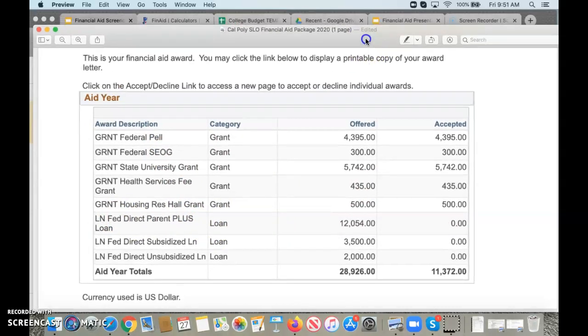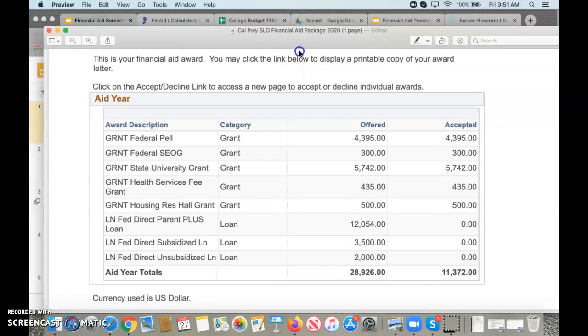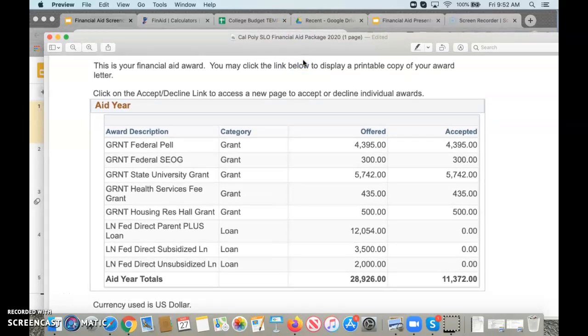So if we were to hypothetically take this package, the student really wants to go to Cal Poly and wants to take out this Parent PLUS loan and all the loans. Let's put this in a loan calculator so you can see what this will do after 4 years of this payment. I'm going to calculate on the fly here.